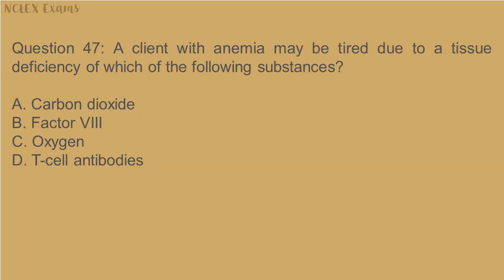Question 47. A client with anemia may be tired due to a tissue deficiency of which of the following substances? A. Carbon dioxide. B. Factor VIII. C. Oxygen. D. T-cell antibodies.